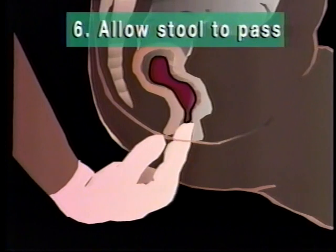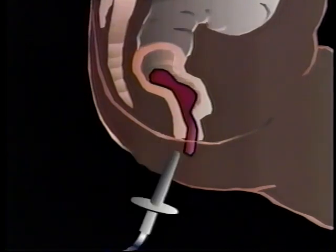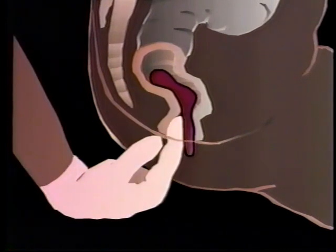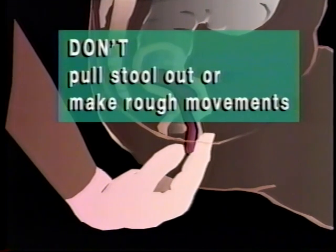Step 6. Allow stool to pass. As stool moves down, you will feel it with your finger. If you have impaired sensation or no sensation in your fingers, or if you use a dill stick, you will need to periodically stop dilling and listen for stool passing out of the rectum. Gently pull the rectum to one side to allow stool to pass out. If stool doesn't move out easily, you can gently nudge it to help it pass. But don't pull stool out or make any other rough movements that could damage tissue.